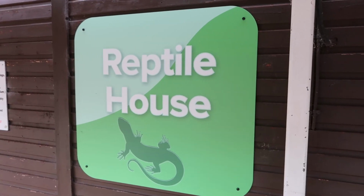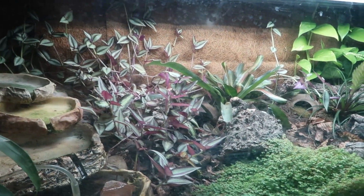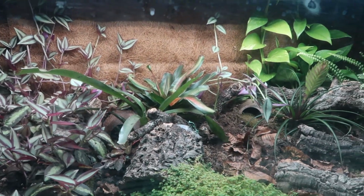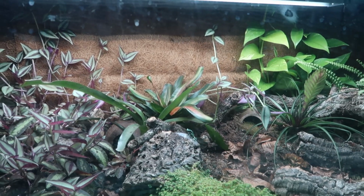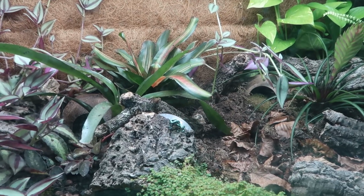First stop, the reptile house. Where is it? There. Where? There. Oh, a little frog, a little poisonous frog. They reckon frogs are the... I'm sure there's a frog that's the most poisonous thing in the world. Oh, can you see it on this little log? There he is.